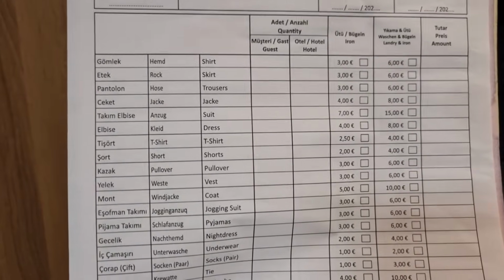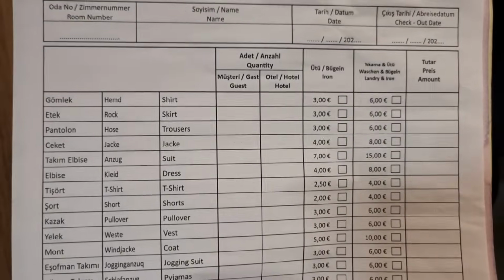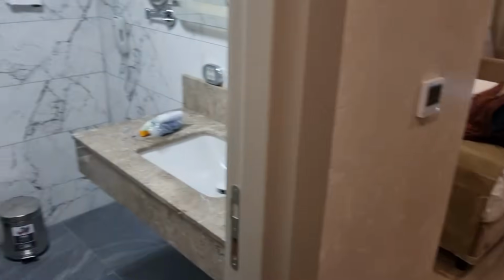Okay, so actually to get it washed is a bit more, obviously. On the right hand side is all the wash prices, and the left hand side is the iron prices. They have actually got a price for ironing a tie, €1. Who irons a tie for €1?